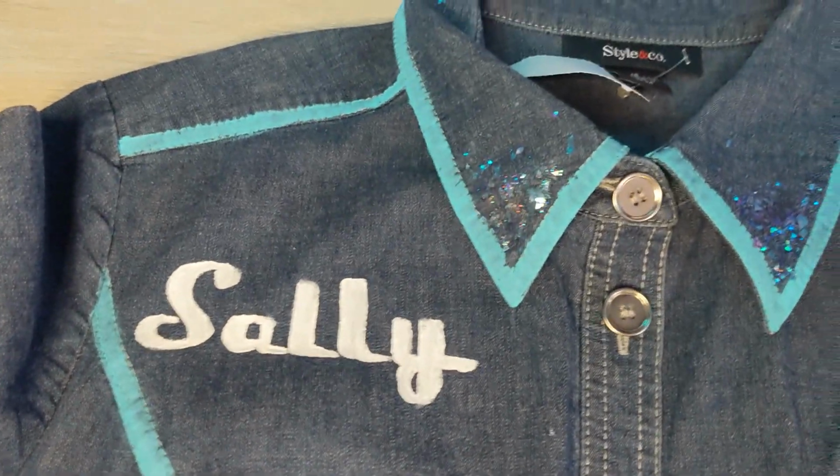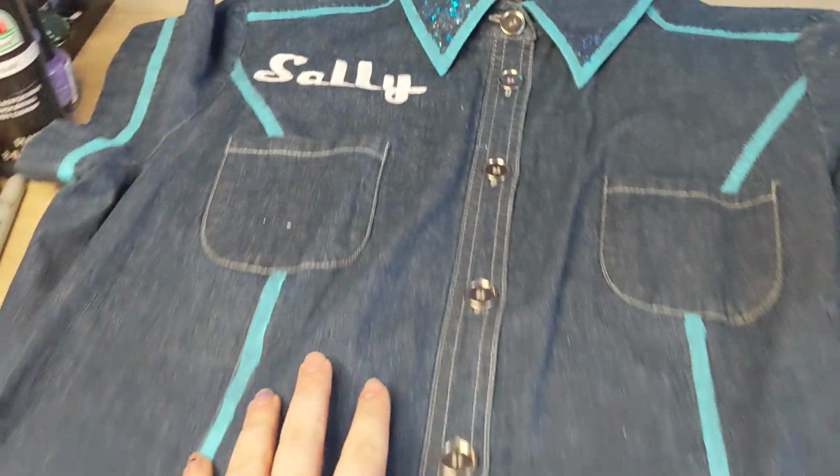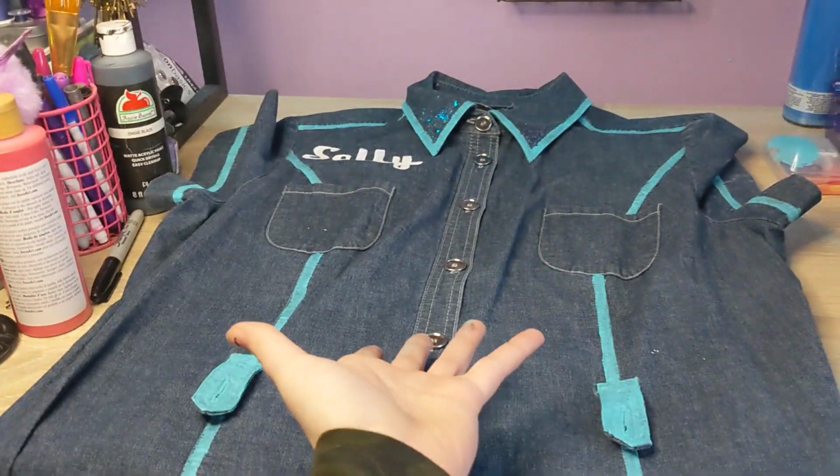All right, after that break, so again, like I said, a lot of the progress got cut out, but here's the front. I added some more blue detailing. I painted her name in the actual font of Cars, and I added some glitter on the collar.